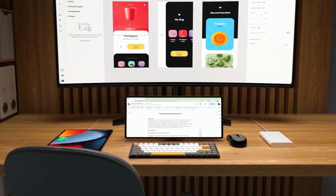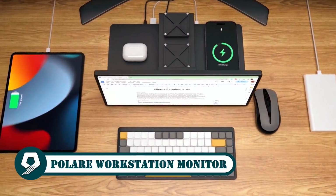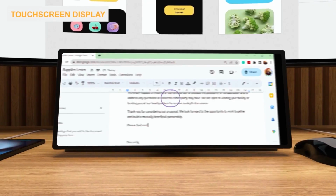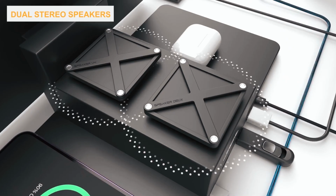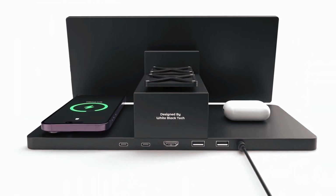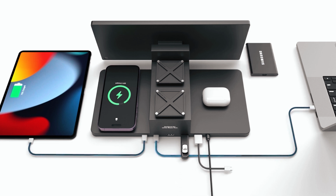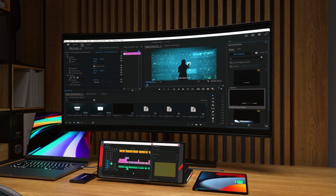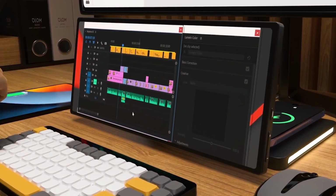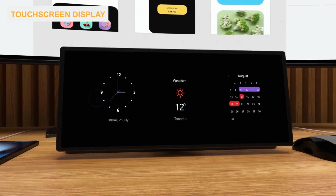Whether you're a creative professional or an enthusiast, the POLARE workstation monitor promises to elevate your workspace. It enhances productivity and multimedia experience through its 12.3 inch touchscreen, dual premium speakers, and wireless charging. The array of connectivity options, including USB-C ports and HDMI, ensure seamless data transfer and device integration. Enhance your workflow with the dynamic features and immersive sound of the POLARE workstation monitor. Simplify your setup and boost creativity whether working together or solo.